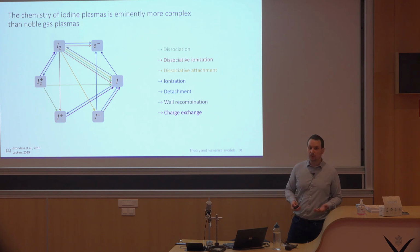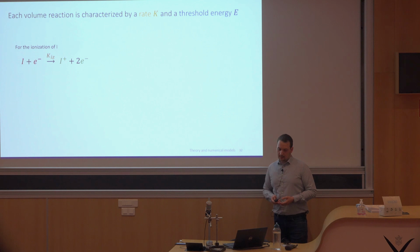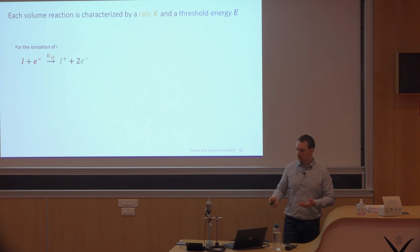You have very good people that are working on xenon plasmas, but they are mostly working with the atom, the corresponding ion, and electrons. So the chemistry is much easier. If you want to put this into a model, you characterize each reaction, and each reaction here is characterized only by a rate and a threshold energy.